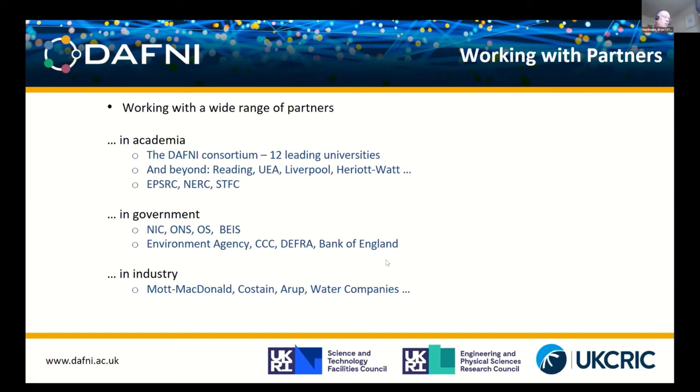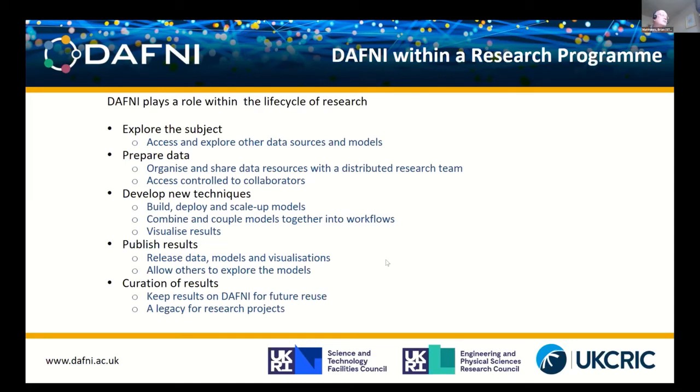So, where would DAFNI fit into a research project? If you're doing a research project, where would you fit? Well, I think it would fit right across your whole research lifecycle. It allows you to explore the subject. You can access previous models and data. You can explore what's happened before. You can try them out, certainly in the open areas, or you could request access to some of the owners of some of the previous models, so you can actually try things out without having to try them on your own system.